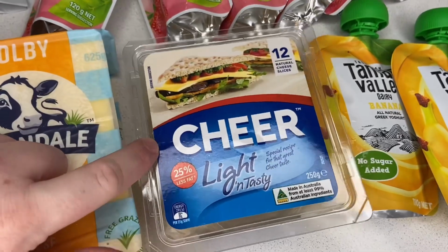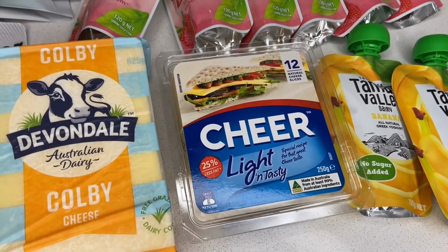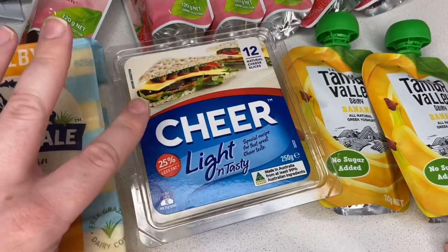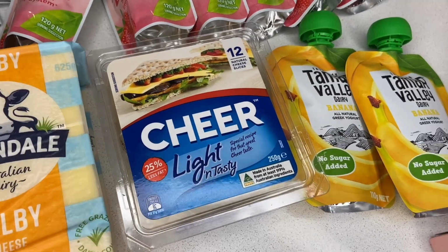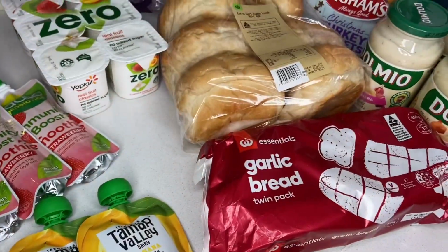But did anyone know that Coon changed their name to Cheer? I know that there was a bit of drama around that, but I won't get into that. But I didn't know they'd actually changed their name, so it took me a while to figure out why I recognized the packaging but not the label. I thought they were ripping off Coon cheese, but turns out this is just their rebranded name. But I'm excited to have some real cheese in the fridge for once to put into those roast pork rolls.